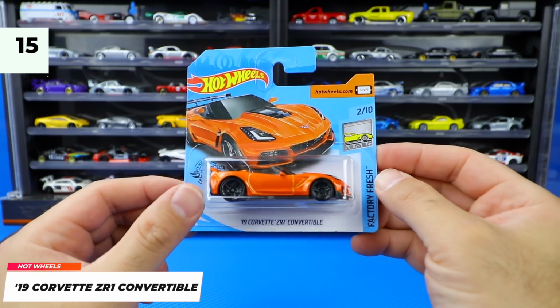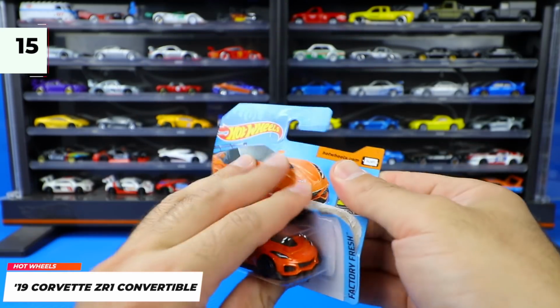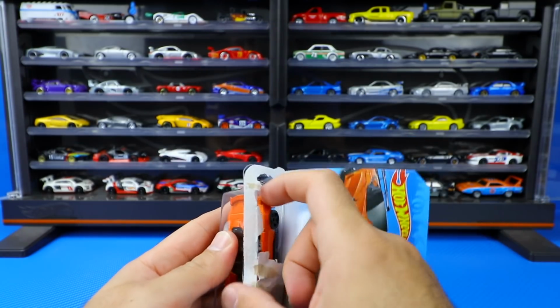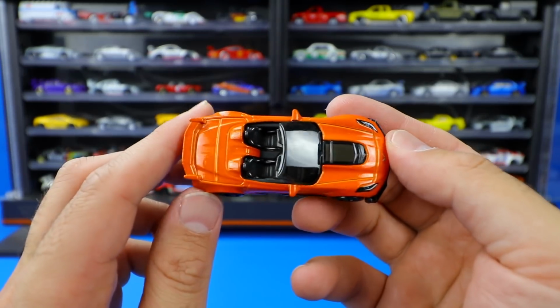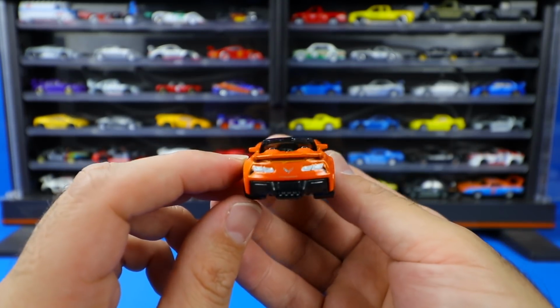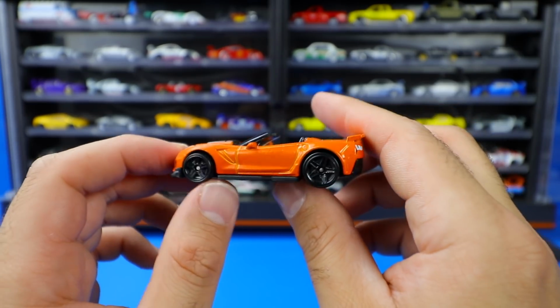2019 Corvette ZR1 convertible from the Factory Fresh series. This is the first release and first color variation of the Corvette ZR1, and I'm a big Corvette fan, so I was super excited to get this, another variation of the Corvette C7. We can't wait till that C8 comes out. It will be coming next year to Hot Wheels.